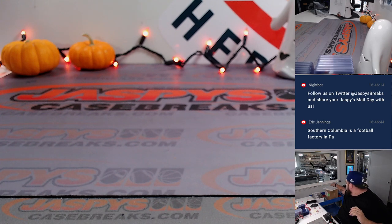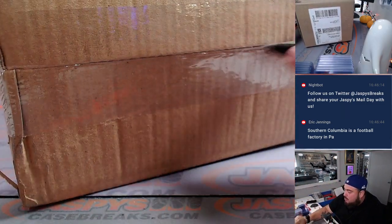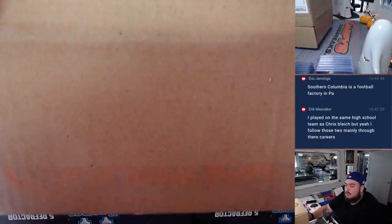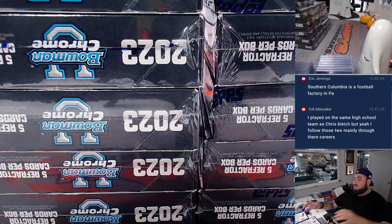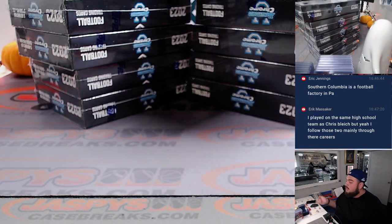And we're gonna do the Breakers Delight case now. Of course, it is a half case break as well, so gotta rip it open and then we'll choose which half we're gonna use for this one. Second half will be for number two. Same thing, 1, 2, 3 for the left side, 4, 5, 6 for the right side, guys. Here we go.